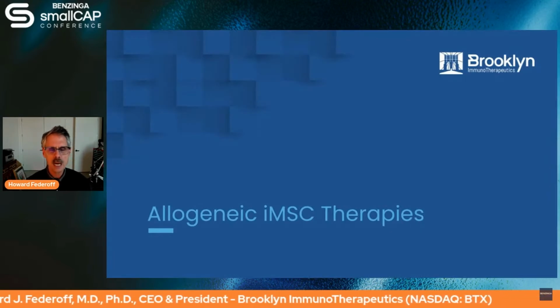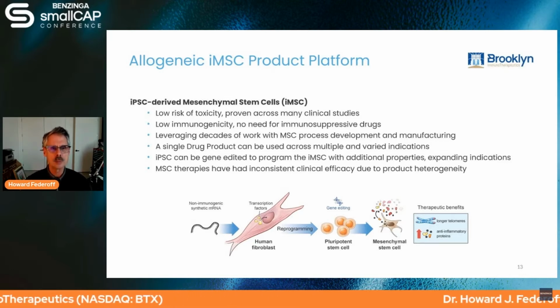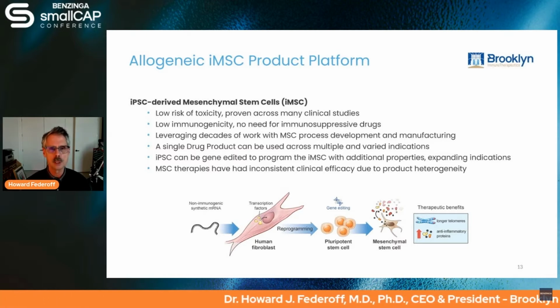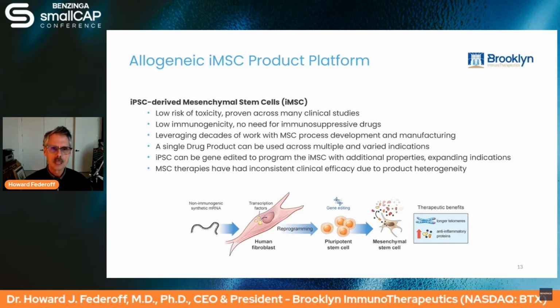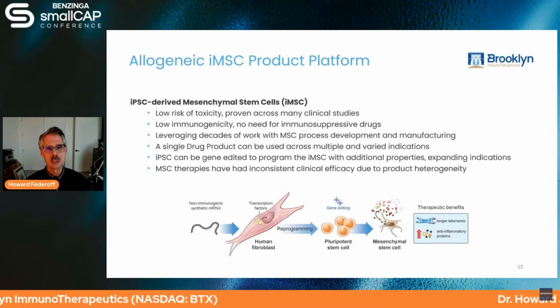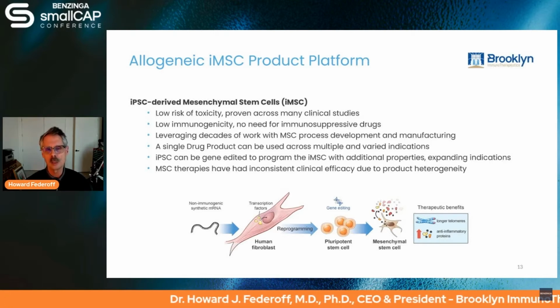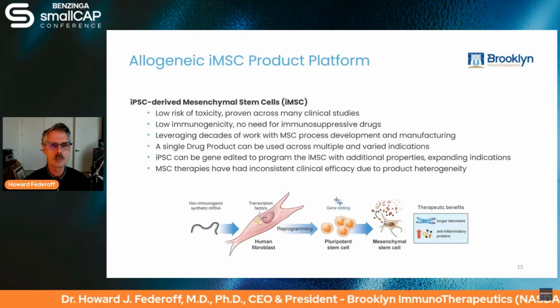The allogeneic IMSC leverages all that I've described to date, but importantly, because it derives from a single induced pluripotent stem cell, its origins are very clear, so it addresses the issue of identity, purity, and potency. By going this route, it produces a low risk of toxicity, as do other MSCs. It is, like other MSCs, portending low immunogenicity, therefore lacking the requirement for immunosuppressive drug administration.